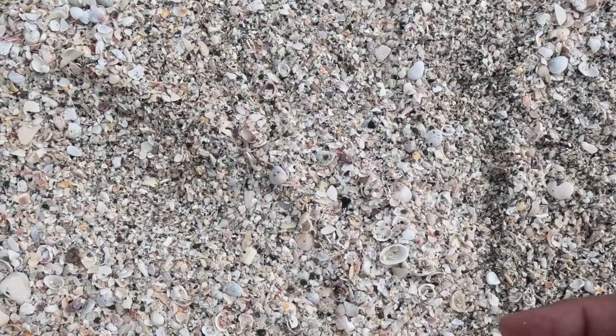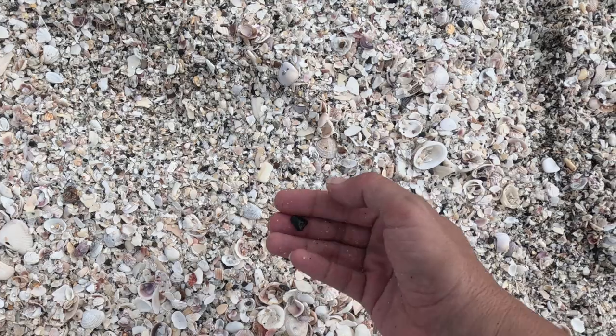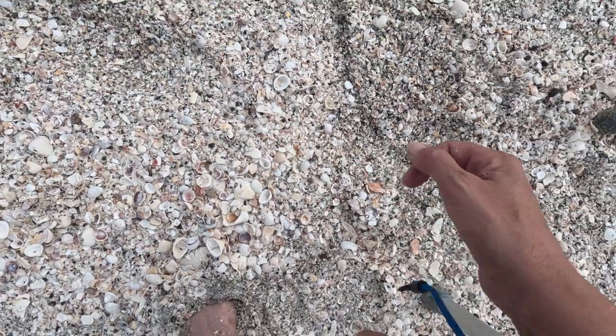Is this one that the other couple missed? Oh, indeed. That's a shark's tooth. Stingray piece.